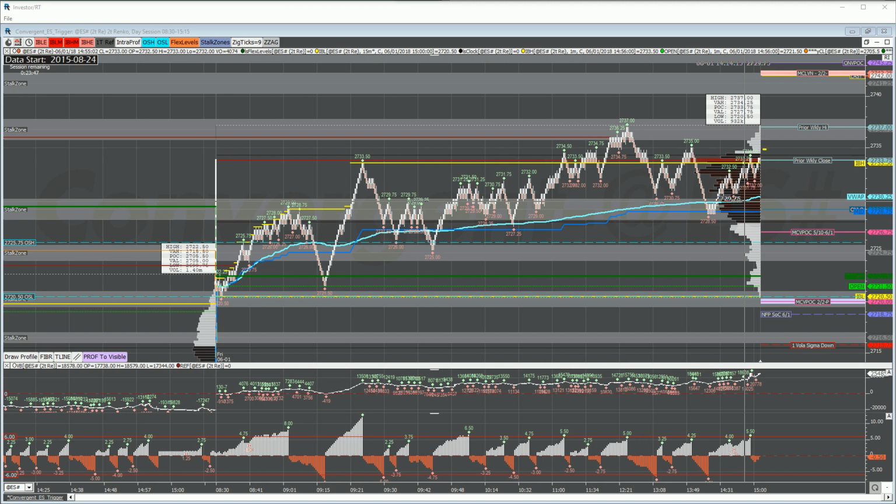The point of control for Friday, just outside of the IB. And we have a normal day where we have a small extension above the IB in one direction only. Overall, a pretty nondescript day, other than the fact that we just completely rejected the 27.20 area, which was the MC point of control and the big balance area for the last few months.